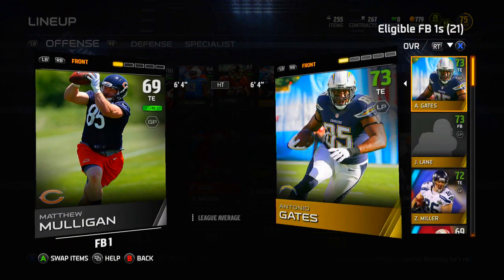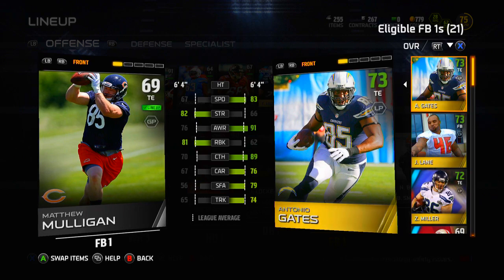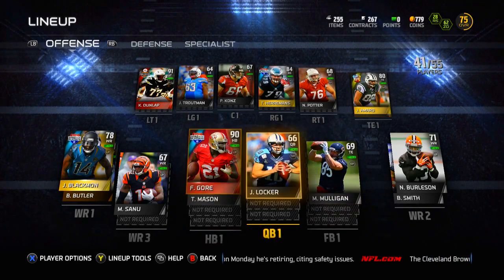We actually did not pull a fullback, so I had to throw Matthew Mulligan at fullback. He was the best overall fullback, so to speak, that I had pulled, even though he's a tight end. So he's there for now. I'm not really going to use a fullback too much.